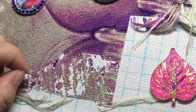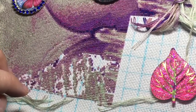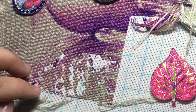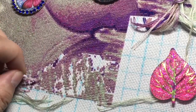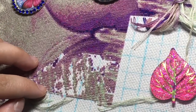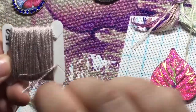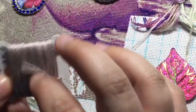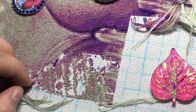Question 15, and it's the last question. How do you store your cross-stitch floss? So as I probably said before, I store it on bobbins, as you can probably see up here, they're stored in bobbins. Some of them I've hand wound onto them. Some have also been wound with the mechanical thing, whatever it's called.